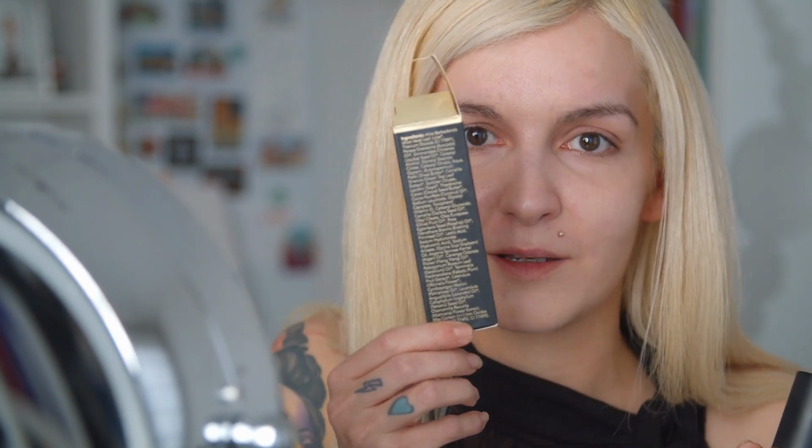So let's read what they're claiming about this foundation. This nutrient-rich liquid foundation combines the hydrating properties of a moisturizer with the flawless coverage of a foundation. 70% organic ingredients. This is, of course, also vegan and cruelty-free. Everything in their line is. This ingredient list is quite extensive, like it's huge. So let's have a look.